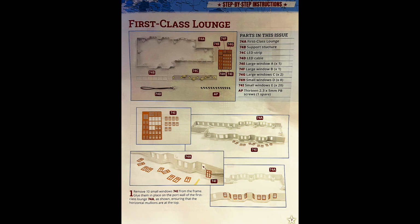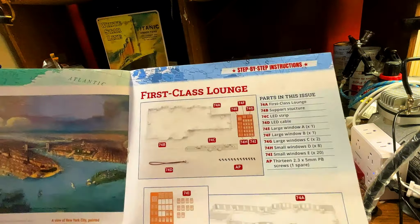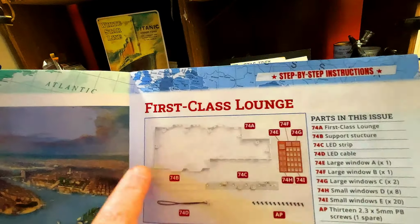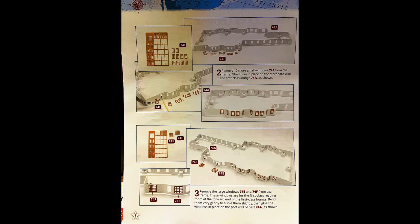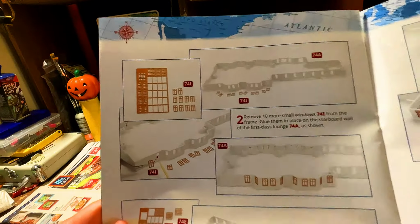Okay, moving on to the instructions, and it looks like we have more windows to put in. More lights, more windows, and you can see this is going to be another supporting wall for the superstructure. We got more of the windows that we're going to be putting in.